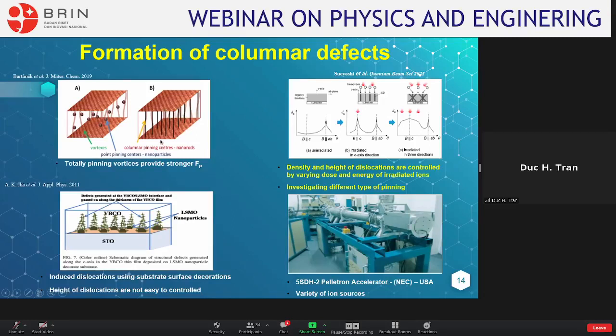In order to make this kind of columnar defect, there are two ways. The first way is bottom up. We decorate the surface by using nanoparticle surface decoration, and then the superconducting layer is deposited on top of it. The induced dislocation might be formed due to the lattice mismatch between the superconducting material and the nanoparticle here. But in this case, it is not easy to control the height of the dislocation. We could not know how high this dislocation grows. They can go truly from the bottom to the top, but they might stop whenever they want. There might be some physical explanation behind that, but we could not find it right now.